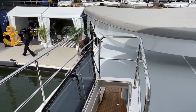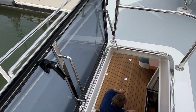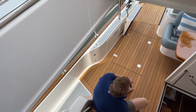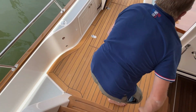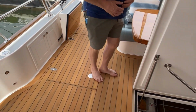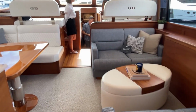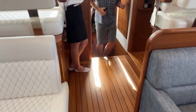I think we'll scoot down and we'll just move past this gentleman here. Oh, can I scoot past you for a sec? Oh, sorry, mate. That's okay. Easy peasy. And why don't we go down and have a look at the accommodation.